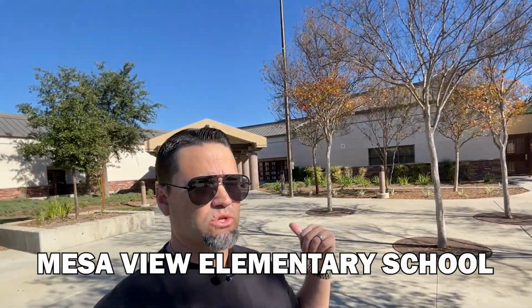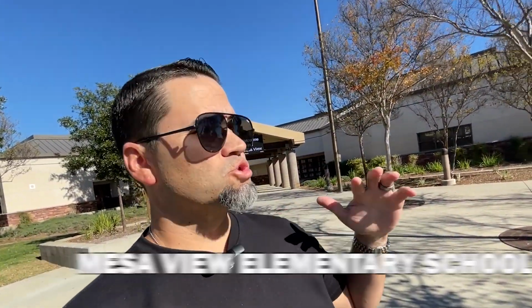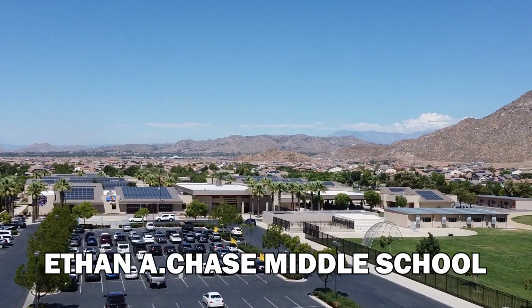Next up, we've got the schools. If you're living in Heritage Lake and you've got kids, the really cool thing is you have schools right within the neighborhood. You've got your elementary school, which is right behind me. This is Mesa View Elementary School. And then you've also got your middle school. Ethan A. Chase Middle School is on the other side of the community.